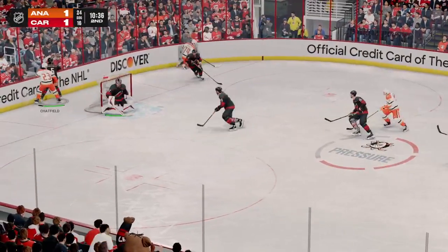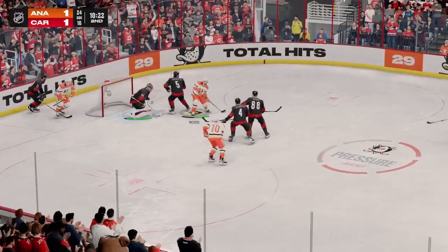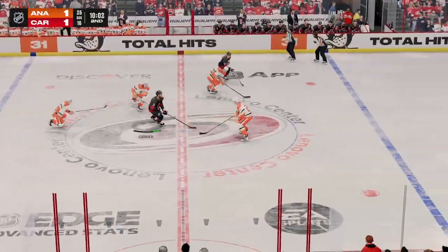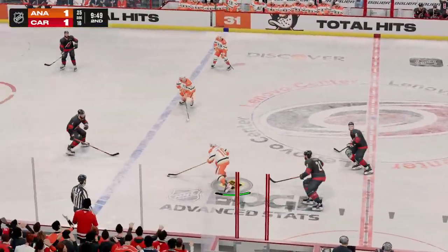Big time hit along the boards, and there's no give there. Well, there isn't, and you can just feel the rumble of the boards from up here. Just bone crushing, separating body from puck. Knocked away by Darlene. Moves it quickly over to Brink.